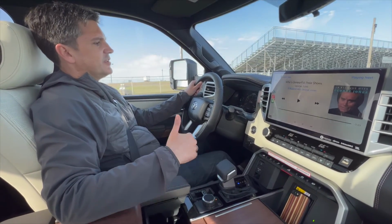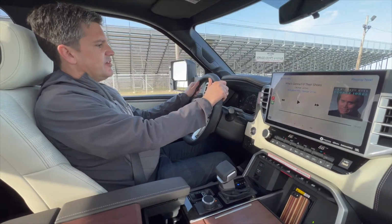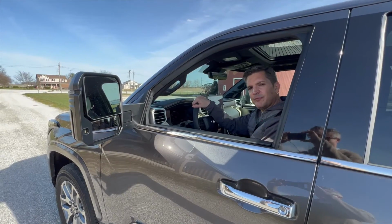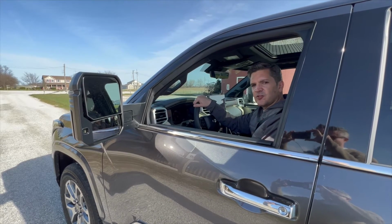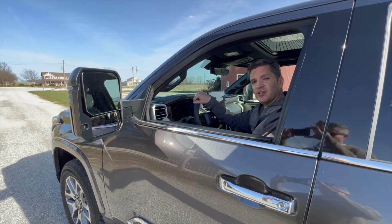But I do like the air suspension. I like the way it drives and works really well. But driving it, very, very pleasant. You know, had 4 or 5 people in the truck driving down the road, full load. Well, if bigger turns out to be better, Toyota is definitely on the right path with the new Tundra. Bigger styling, bigger touchscreens, and bigger luxury. And I think it's very, very nice.